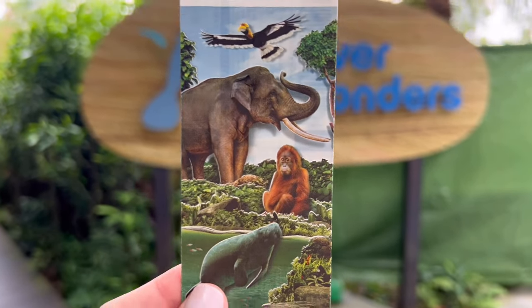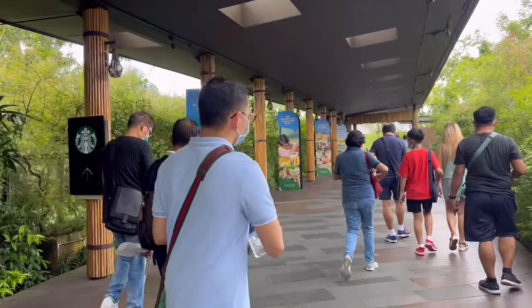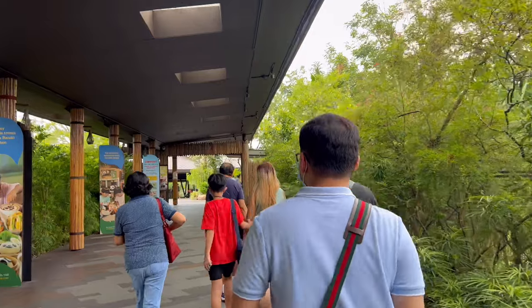So this is the entrance to River Wonder. It's a really big place and it will probably take you 3 hours if you include the additional boat ride for 5 Singaporean dollars.